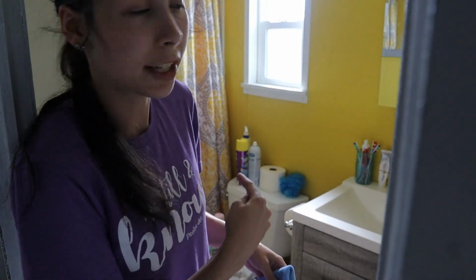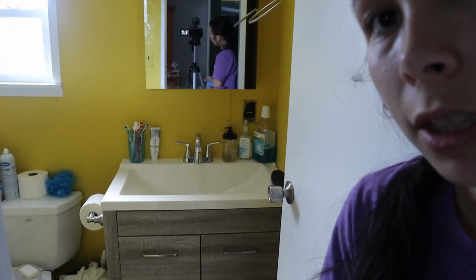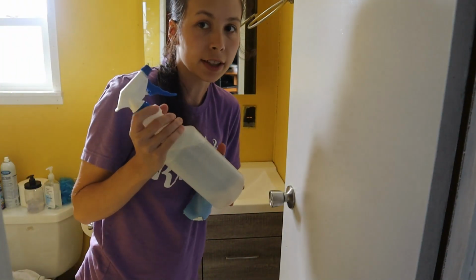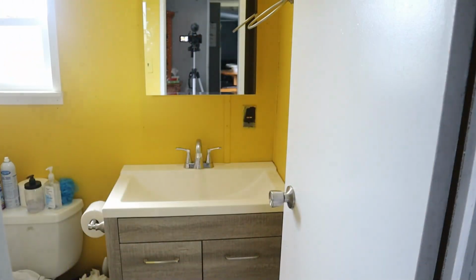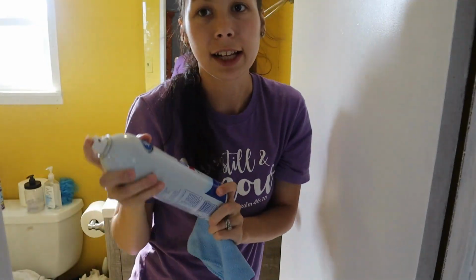Alright, since that is over there cleaning, I'm going to let it sit for a little bit, and then now I'm just going to clean the vanity and the mirror. Hopefully you guys will be able to see. There we go. On the vanity part, I'm just going to use the homemade all-purpose cleaner. For the mirror, I'm going to use the Sprayway glass cleaner like I did in the other bathroom.